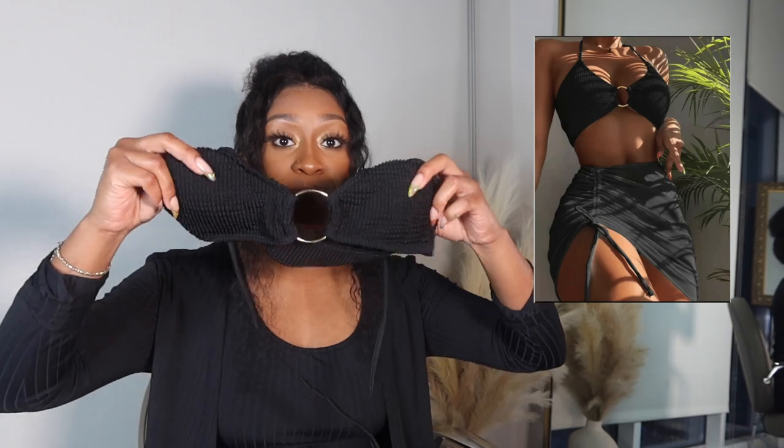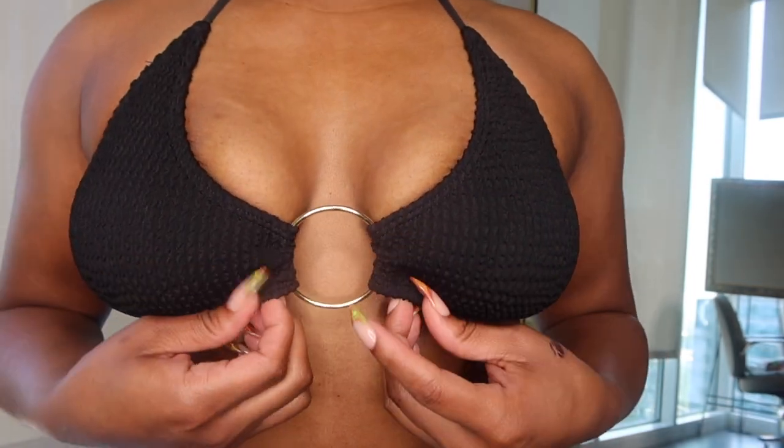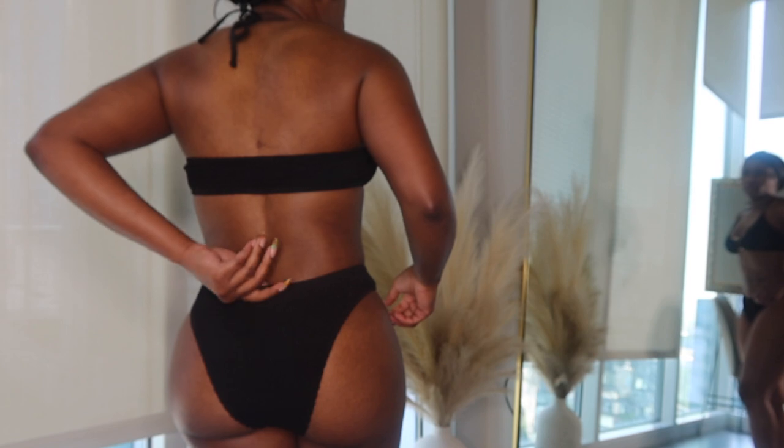Now this has to be, it's between the brown one and the black one. That's my favorite out of this bunch, mainly because of the fit. So we have this bralette, right? And it has this beautiful accent ring piece right in the center of your cleavage area, which I think is giving very much chic. And then we have a tie around the neck, so that way, you know what I'm saying, you can push the tatas up and they look nice and perky. And then we have the bottoms, which are also very cheeky and high-waisted.